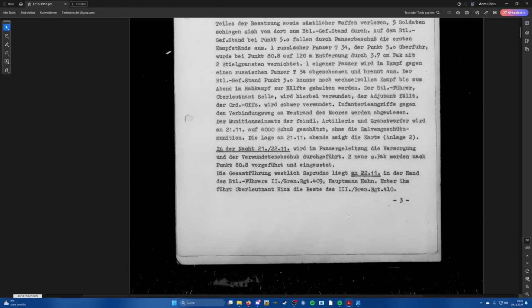They estimate that the enemy artillery and mortars shot up to 4,000 shots, and that's without the rocket artillery. Now, in the night, they got wounded out of there, casualty evacuation, and they also got new supplies in there, including 2 new heavy Pak, which were brought to point 80.8 and deployed there.